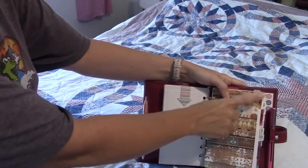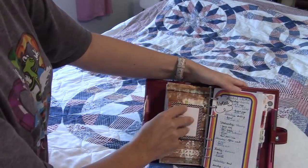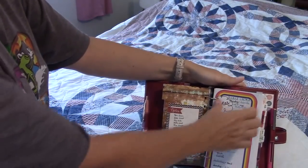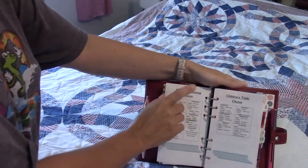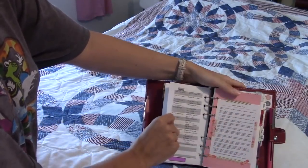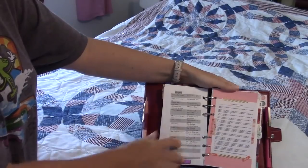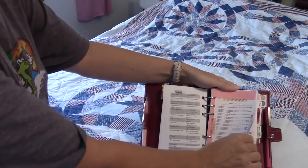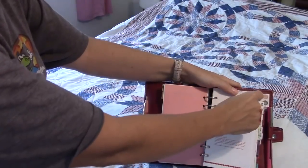So this first one is labeled Home because this is my homemaking section. Going inside here, we have my daily chores, mostly cleaning. Then we have my children's cleaning chores and my children's table chores. I have my project lists of deep cleaning and organization projects, and my emergency quick clean list for when the house gets away from me.